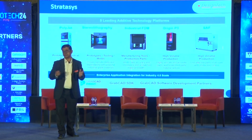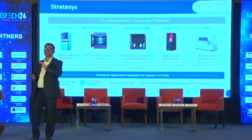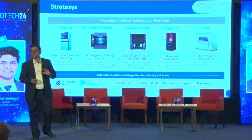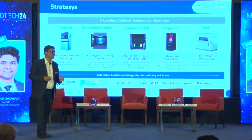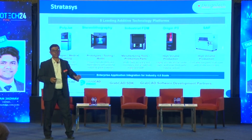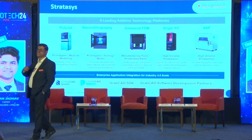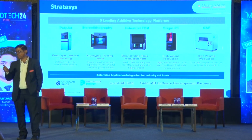So not necessarily one technology is going to offer to everyone or for all requirements, but different technologies for different requirements. So we have a huge range of technology. It could be for prototyping, or for styling, or for manufacturing. The entire spectrum of technologies is available with us.